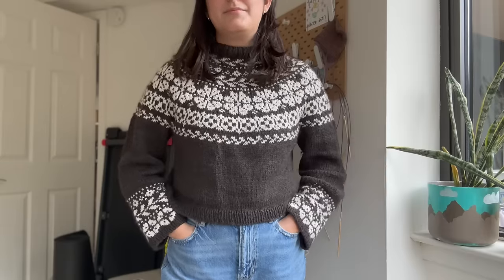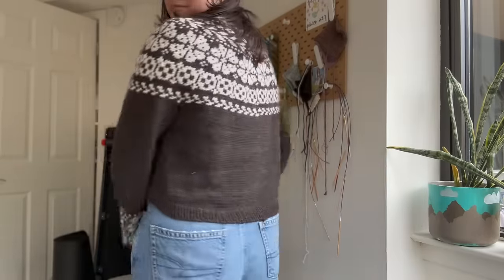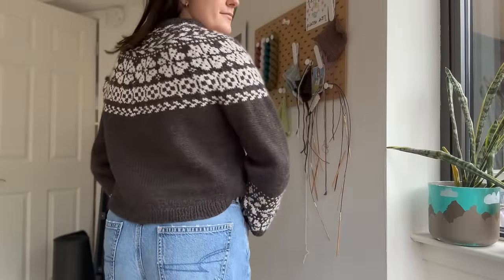And I did that to make the back longer, which definitely helped, and I think makes the sweater feel better. I made the sweater quite cropped because I knew this was going to be very warm. I have a bunch of yarn if I ever want to change the length. So far, I think it seems good to me, but I have that option.